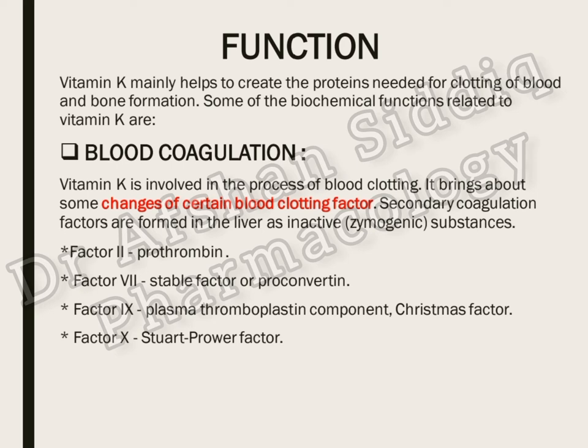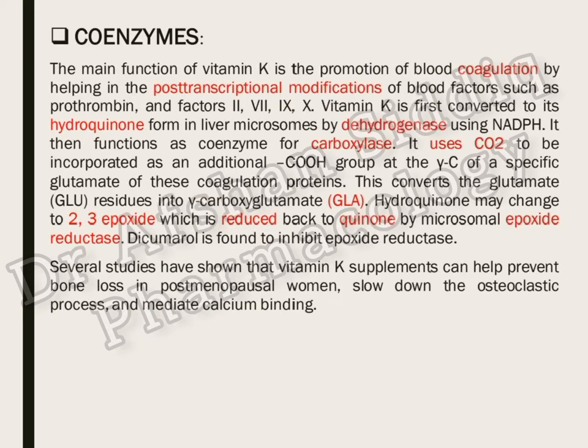Chalo ye bata do, short factor hai ya Christmas factor? आपने नाम पढ़े होंगे factors के physiology में, फिर short factor is factor 10 and Christmas factor or plasma thromboplastin component is factor 9. So the first function of vitamin K is involved in the activation of coagulation factor.